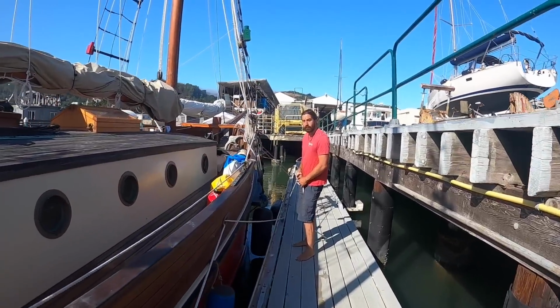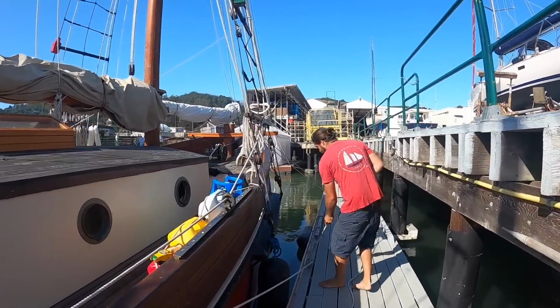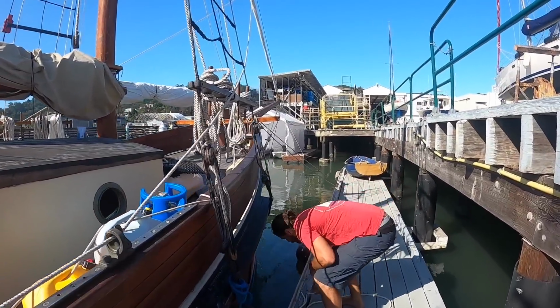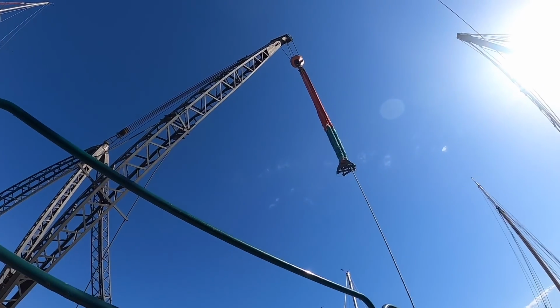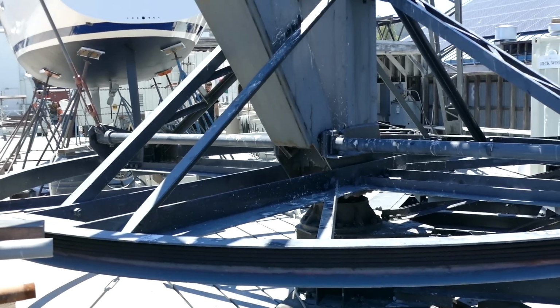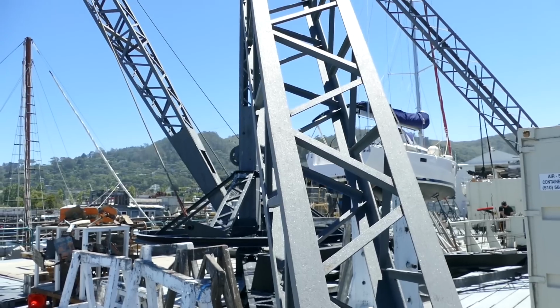Springing her up. Do they haul boats all just with the crane? Find out. Yeah, I can't wait. This 1930s crane does all of the hauling.